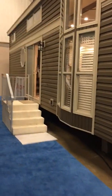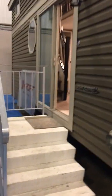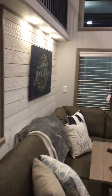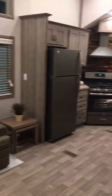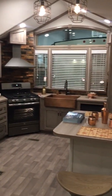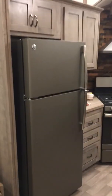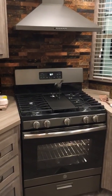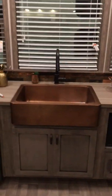I mean, you can just park this somewhere, hook it up. You know, it doesn't have holding tanks, but this thing is just beautiful. Absolutely gorgeous. I mean, look at this. Residential appliances. This is what you find in a regular home. Full-size stove and oven. Farm-style sink.